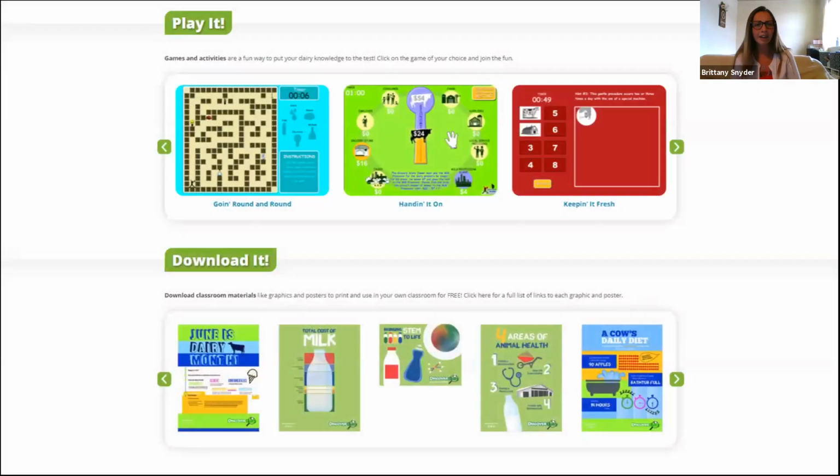And then lastly, if you keep sliding down, you'll see things like Play It and Download It. Play It, there are 5 different games that accompany the Discover Dairy lessons. I will give you a little heads up. They are outdated a little bit. They still work great. The information is still correct, but they are on Adobe Flash right now. So if anyone's techie and understands that, Adobe Flash is actually expiring December 2020. So good news, we are actually in the middle of revamping all of our games and adding more games, so it's on a newer level and a newer platform. So that's exciting, and that's coming in 2021. But right now we just have these games and they still work great.